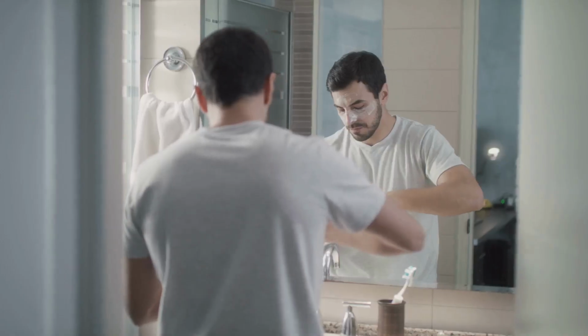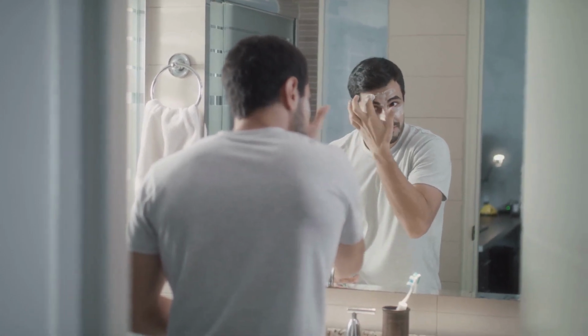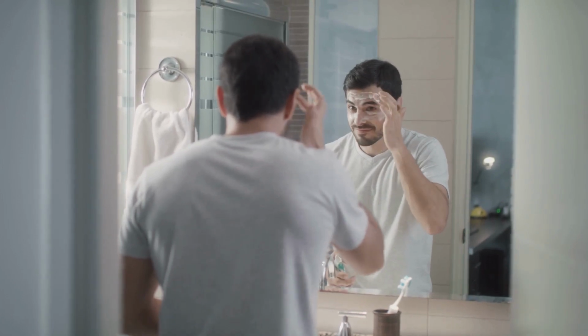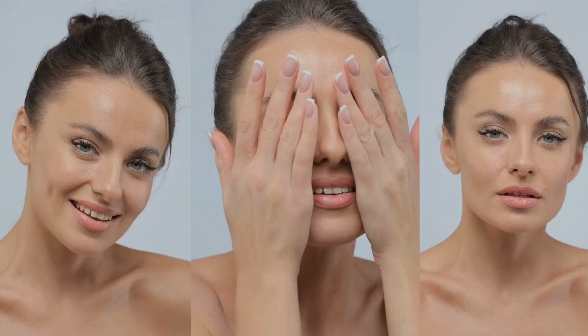And finally, we have Tom. An outdoors enthusiast, Tom's skin had taken quite the beating from constant sun exposure. He was skeptical at first, but decided to give the collagen oil a go. Tom smiles as he says, "I didn't think a simple oil could make such a difference, but it did. My skin feels smoother, healthier, and my wrinkles have definitely reduced."